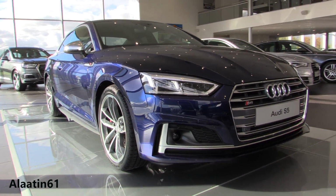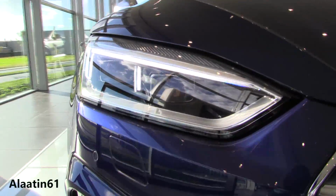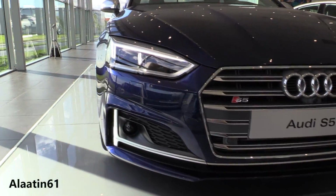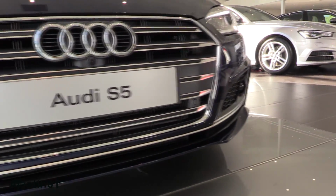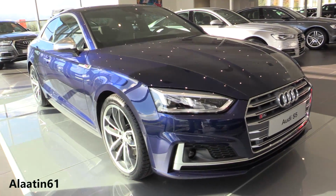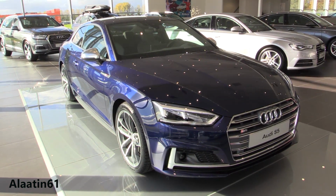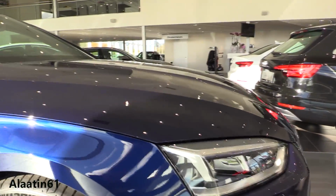Full LED matrix headlights with dynamic turn signals in the front and in the rear. These are the most expensive headlights you can get. Specific Audi S5 front bumper and S5 grille with extra chrome and different design. This is the second generation. Later this year, the Audi S5 Sportback and the S5 Convertible will come. New shape of the bonnet.